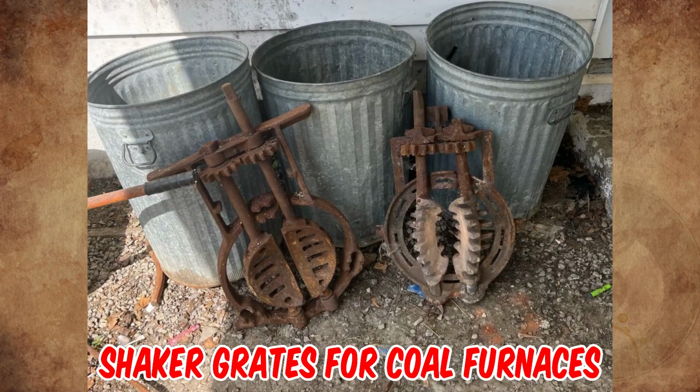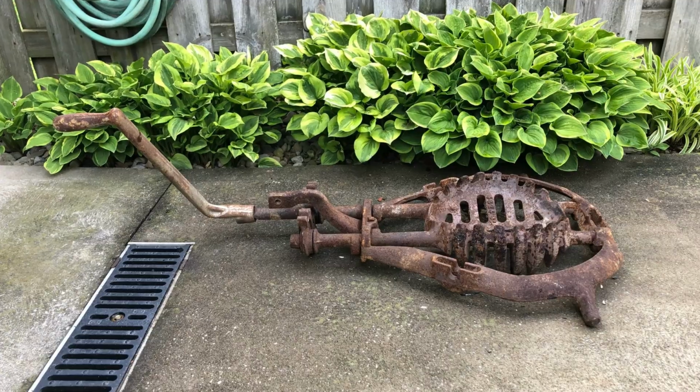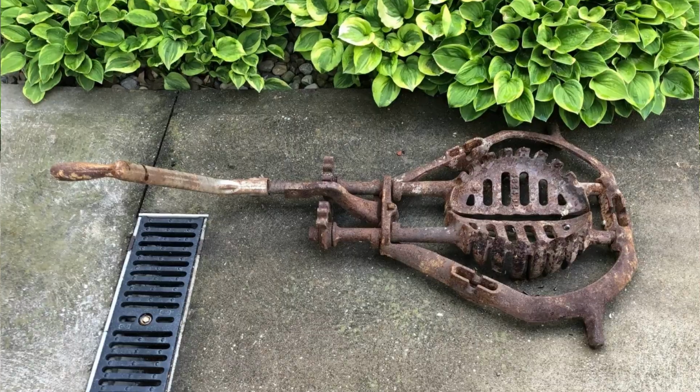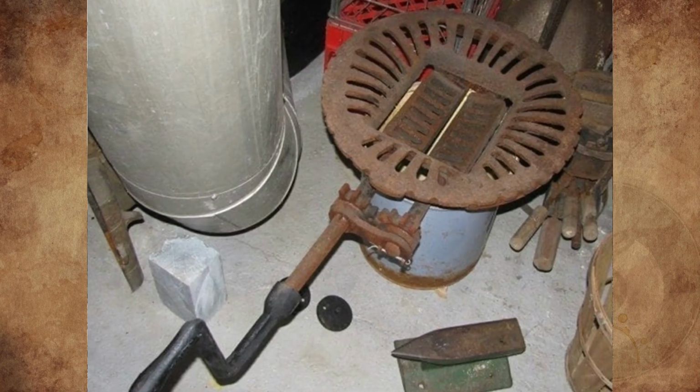They are shaker grates for coal furnaces. The coal rests on top of them, and then they could be rocked back and forth with a handle to agitate the coals and help ash fall down into the ash pan.